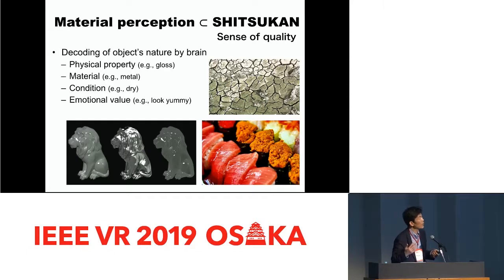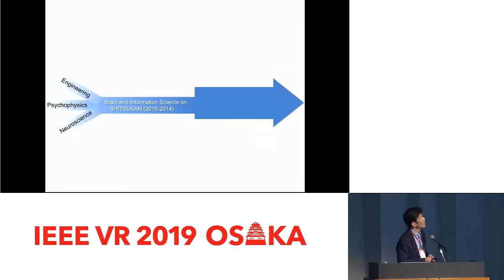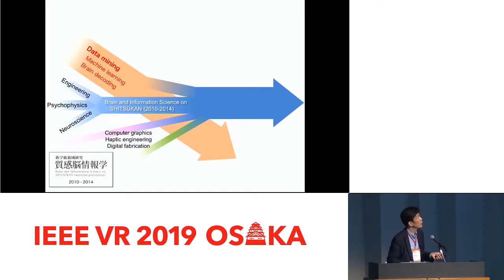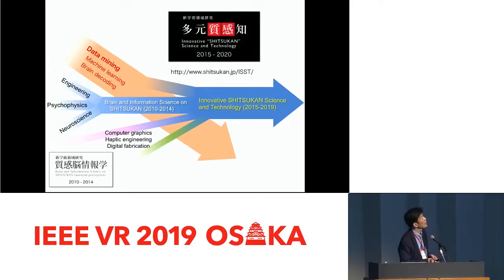And the question is how we estimate this, how we get shitsukan from the image or other modalities, including the tactile, haptic sense. So we are running a project. First, we started with the project called Brain and Information Science on Shitsukan from 2010. In Japanese it is called Shitsukan no Jouhou Gaku. After the end of this project, we integrated more computer graphics, haptic engineering, and digital fabrication, as well as data mining with machine learning and brain decoding technologies. We are now running the innovative Shitsukan science and technology project. This is a big Japanese project, and many of the members join this conference as well.